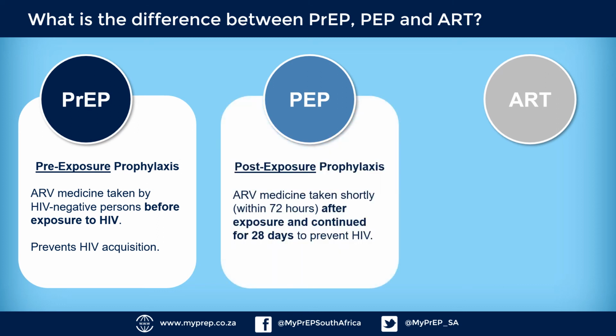PEP is post-exposure prophylaxis. This is the use of ARVs given to HIV-negative individuals after an exposure to HIV. For example, a burst condom, after sexual assault, or after needle stick injury by people who inject drugs or work in the medical profession. This medication is taken after an exposure, but in order to be effective, it must be given within 72 hours after an exposure. It is also taken daily and must be continued for 28 days. It is a combination of 2 or 3 antiretrovirals.